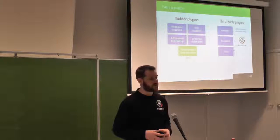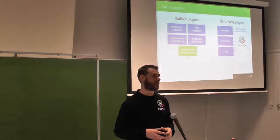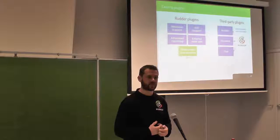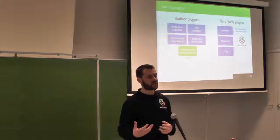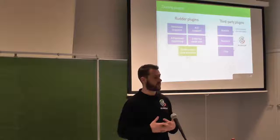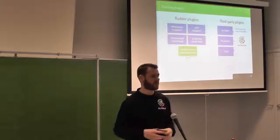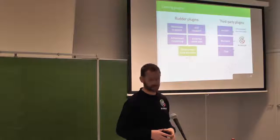We already have a few plugins. There's Windows support and AIX support that are plugins for Rudder. So you can use Rudder in its basic version. Works fine on Linux, on BSD. I've heard people using it on macOS as well. If you want to run it on Windows, that is actually a closed source plugin that we sell at Normation. And AIX is kind of more on the Red Hat model. It's an open source plugin, but you can build it yourself, or we sell pre-built versions.